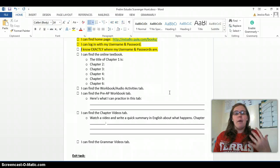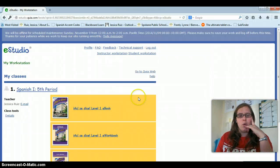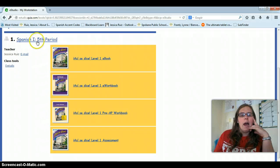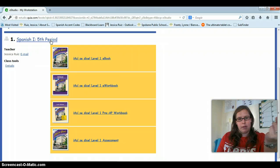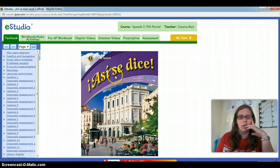So now we're going to explore what it looks like inside. So the first thing we're going to do is find the online textbook. So when you log in, it's going to look like this. You're going to have my workstation, my classes, so you should only be enrolled in my class, okay? So this is Spanish 1, and then whatever class you're in, first period, second period, fifth, or sixth. So there are 4 books here, and this is the cool thing. This one is the ebook, so this is a virtual copy of the book. So if you click on that, it's going to show you what the book is.